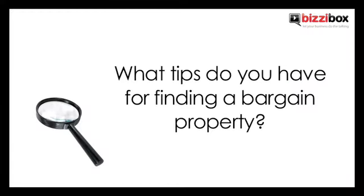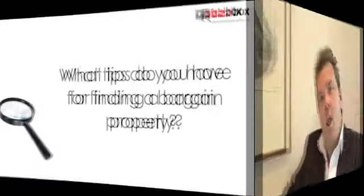What tips do you have for finding a bargain property? You're most likely to find a bargain property in an area that you know like the back of your hand. So often it pays to specialise in one specific area. Once you've got that area, you can target, you can do things like leaflet drops, putting things through people's doors saying, are you interested in selling? Look through the local newspapers, look out for auctions, look on the internet and check. And just really, it's about spotting the opportunity and sometimes just being in the right place at the right time.